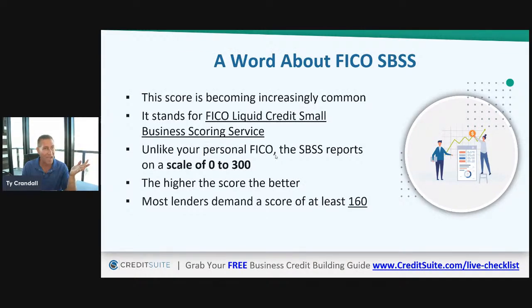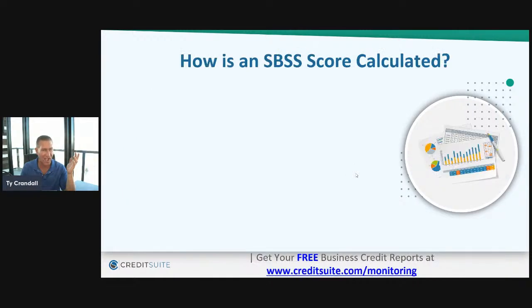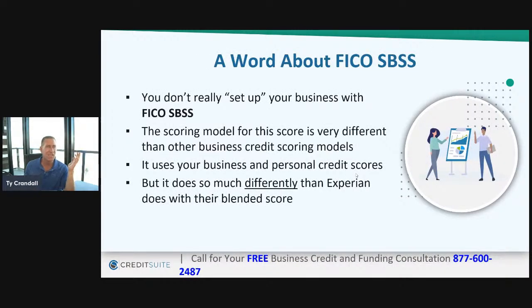Now, note about FICO. FICO has a small business score too. It's called SBSS. The score ranges from 0 to 300, with 300 being the best. You really want to have a score of 160 or higher. 160 is the score that is acceptable per SBA. So if you want an SBA loan, you have to have a FICO SBSS at 160 or you can't get an SBA loan. It's just the way that it is. So you got to make sure that you have a 160 score or higher with FICO.